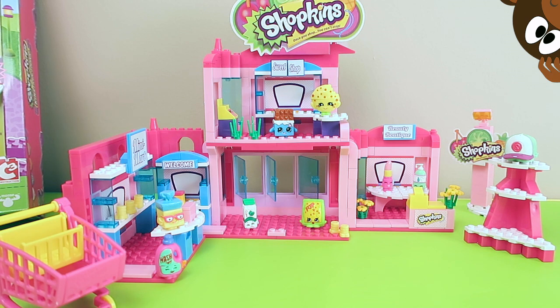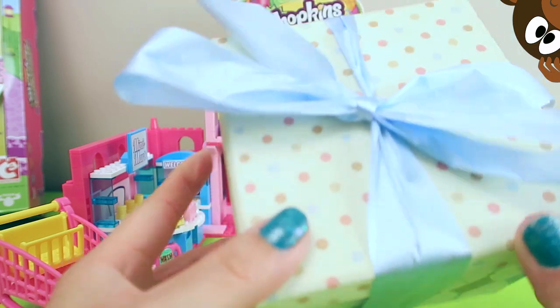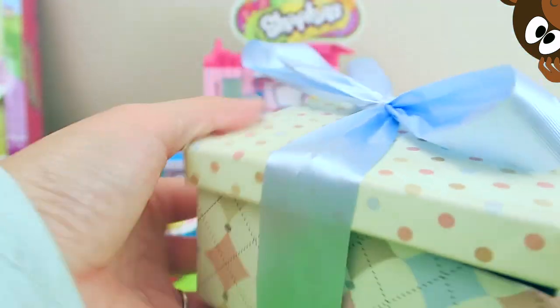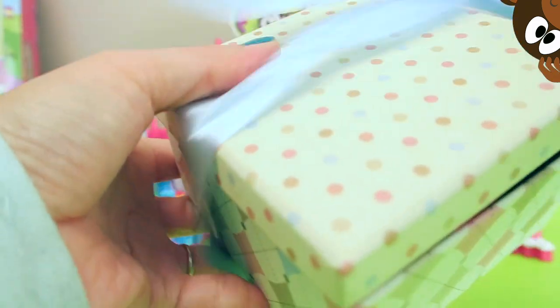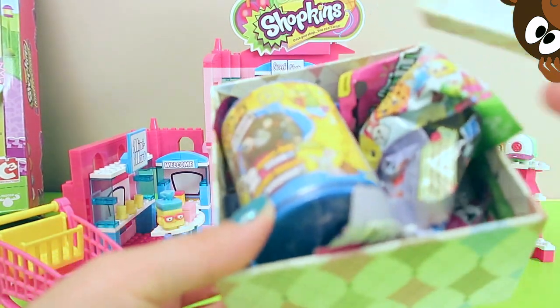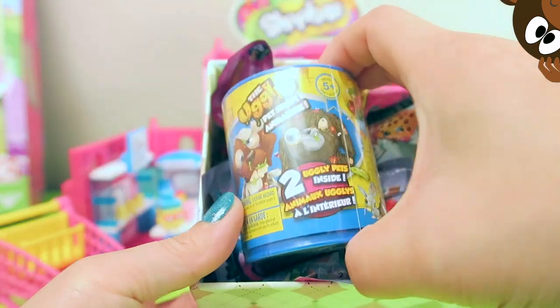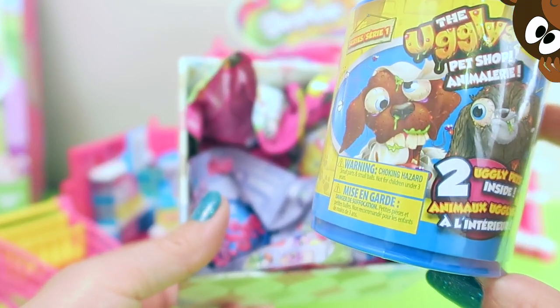Okay, now do you remember in the very beginning of this video, we had this mystery surprise present. I've been eyeing this present this whole time. I wonder what's in here. Shake it up, there's definitely something in here. So let's take a look what's inside. Uggly's Pet Shop. Oh, I've never opened one of these before. I can't wait.